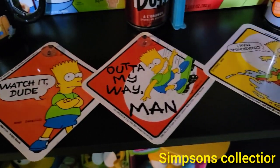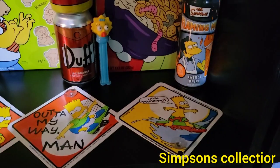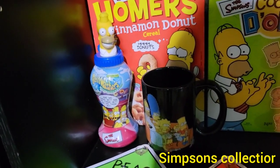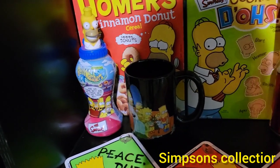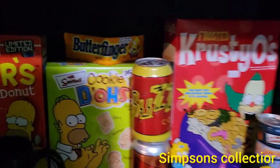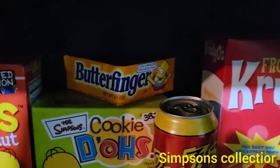Got 4 more right there. Cowabunga Man, that's a pretty nice one. Got a coffee cup right there, which I'm probably going to be moving. This is my other one I just picked up, which you guys haven't seen yet, so stay tuned to see that one. That one's pretty cool as well. But yeah, this is most of them. We got a Butterfingers right there. I like the Butterfingers package. That's pretty neat.